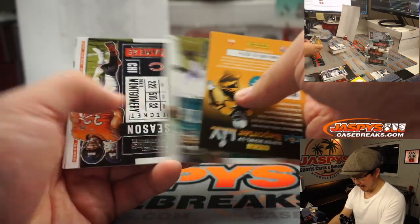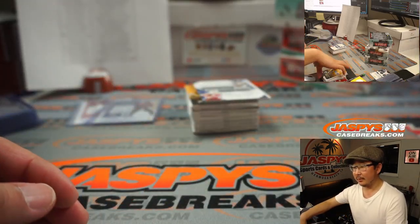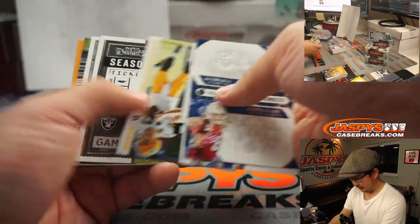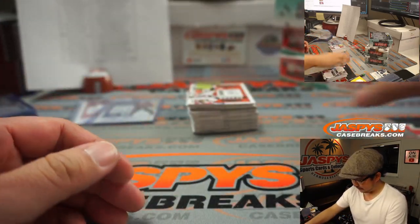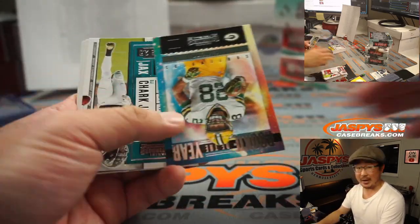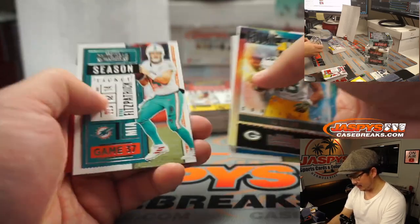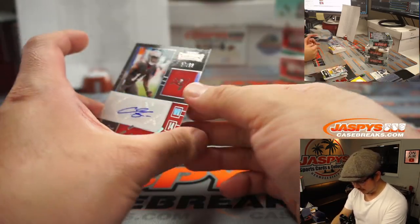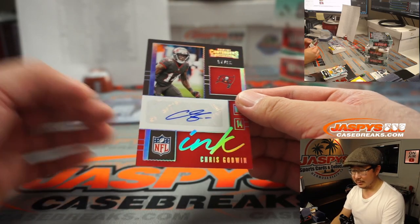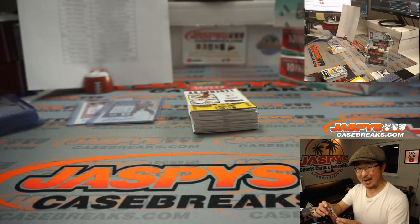Jens, you're saying Matt Ryan will also be with a new team? You think Falcons are going to trade him? Patriots could use a quarterback. There's Chris Godwin. Nice Chris Godwin, 57 out of 99. Some people suggesting he might be good for your DraftKings lineups.